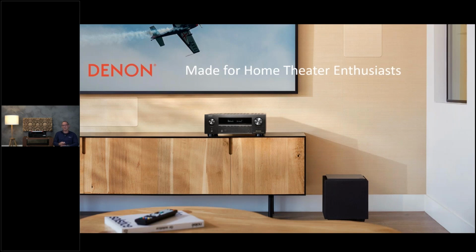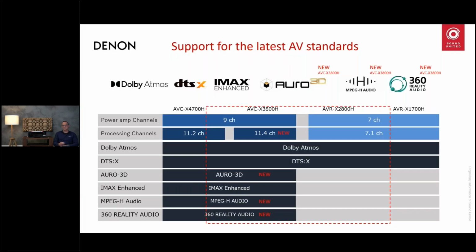And that's what we are always trying to keep, by having the best audio quality. We always put a lot of effort into the audio quality, but also into the best feature set. Let's see what's happened here on the 2800 and 3800. We support the latest AV standards, of course.